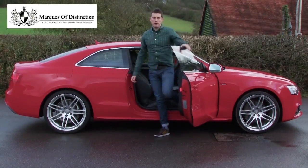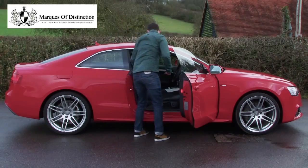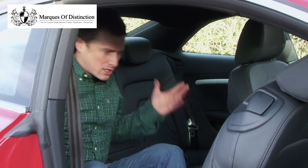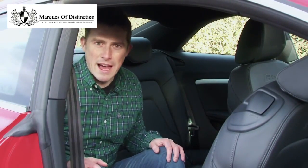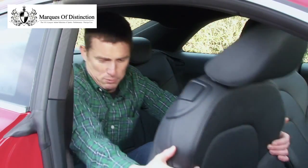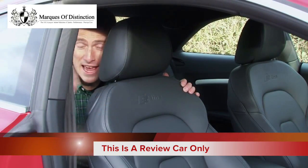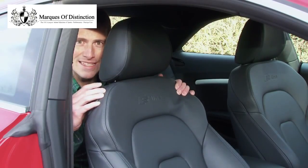The main problem with the A5 though is the space in the back, well, the lack of it. Now, you don't expect coupes to be massive in the back, but considering the A5 is based on the normally roomy A4, it's quite surprising how Audi have managed to get rid of all that space, because when I pull this chair back, well, I feel a little bit trapped. There's not much head nor leg room. You really wouldn't want to carry adults particularly far in the back of this thing.